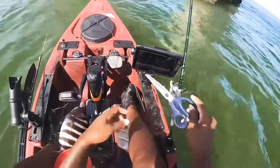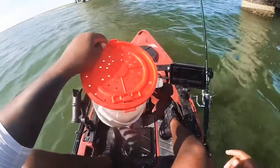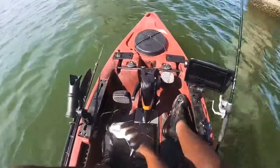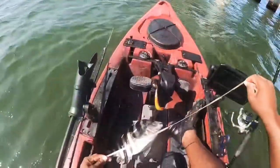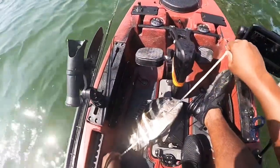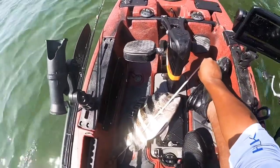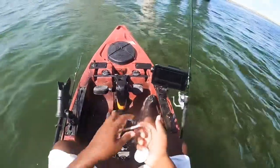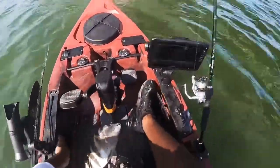Yeah, that's probably the biggest of the day. Let's see, maybe just under 20. Stay in the boat. Let's see if I can get a decent measurement on him. Oh, he ain't that big. Yeah, 18. Still a good fish. I ain't mad.